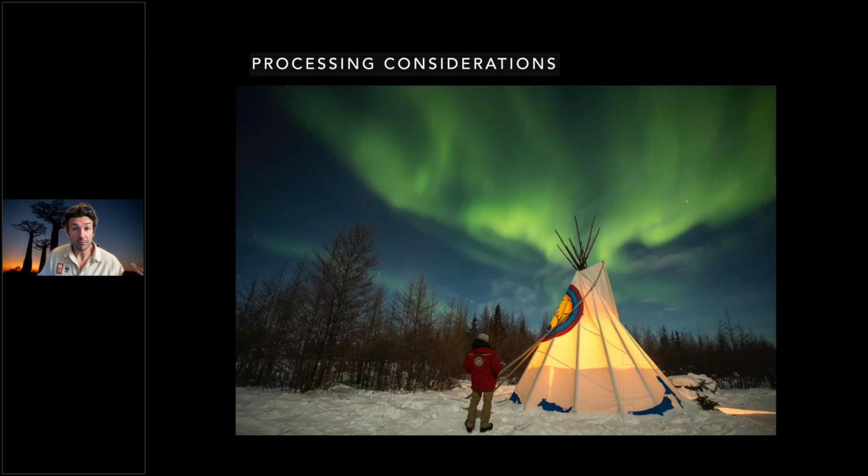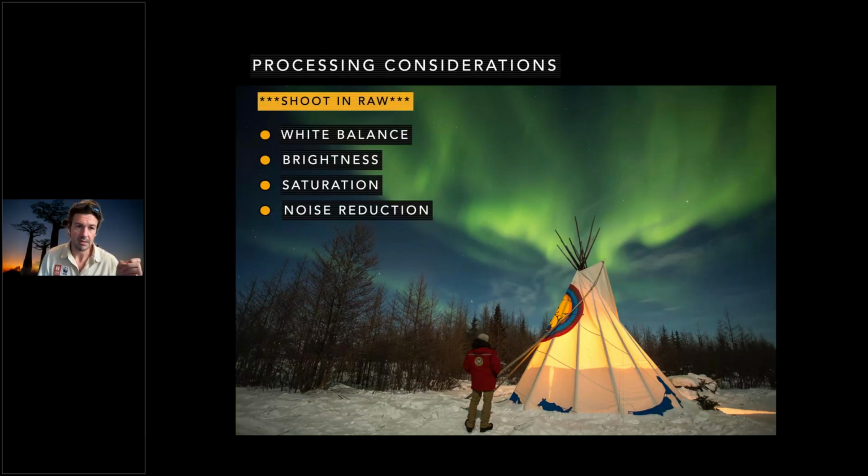So again, I shoot in RAW. That's super duper important. For every photo that I process of anything nighttime, I am going to adjust white balance, brightness, saturation, and I'm probably going to reduce the noise or use a noise reduction software. I'm just going to give you a few examples here. This is 100% where the art really comes in.